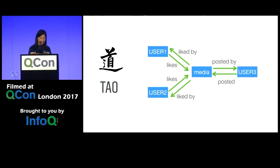Turns out we have this infrastructure at Facebook called TAO. It's basically database plus write-through cache. It still uses a relational database, MySQL, as the backend storage device, but it allows only a very simplified data model. It's basically the nodes with objects and the edges with relationships.